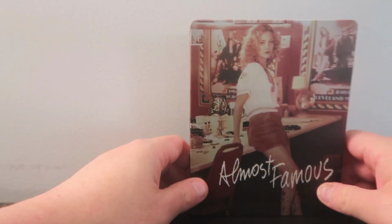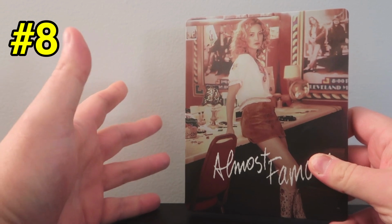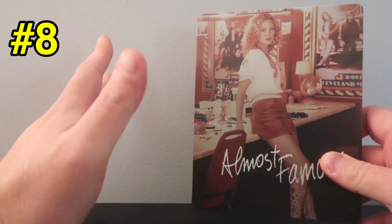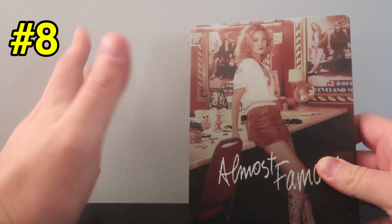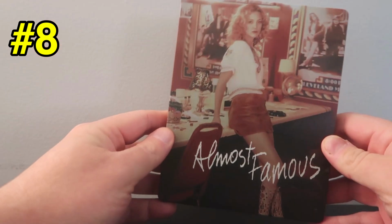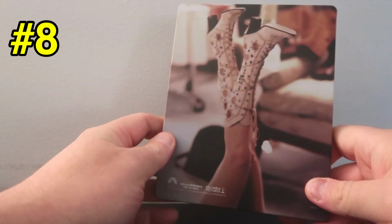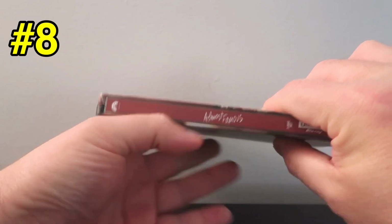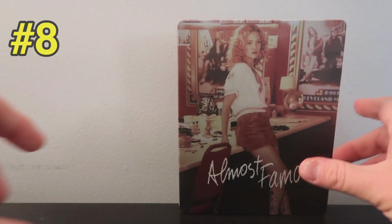Number 8, that will go to Almost Famous. I know the image has been done before, but I really like the Steelbook artwork, Penny Lane on the cover. It really speaks to the movie. It does. And I think it's pretty awesome. And it's got a nice matte finish to it. So yeah, I like it a lot. It's a very decent Steelbook. So yeah, check out Almost Famous on 4K, the Steelbook.